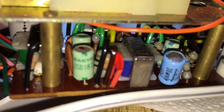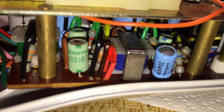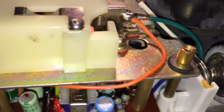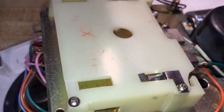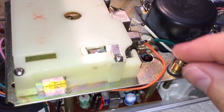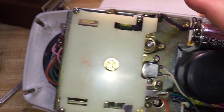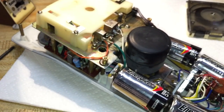So what does that tell you? It tells you that they used quality components back in the day to make this thing. Very, very nice. So again, it's a heavy-duty construction. You've got a shell here for where the tape cartridge goes in, but this part down here is metal, and it brings some weight to the unit. So there again, that's the inside there.